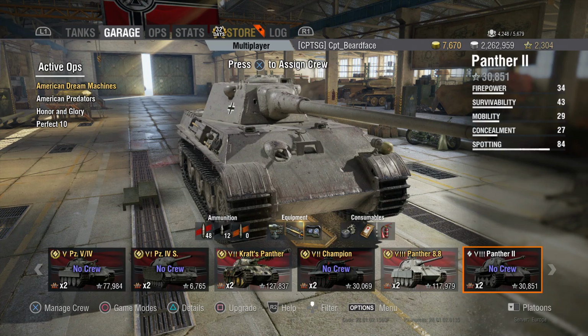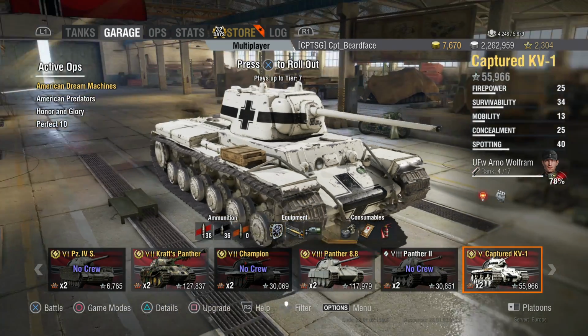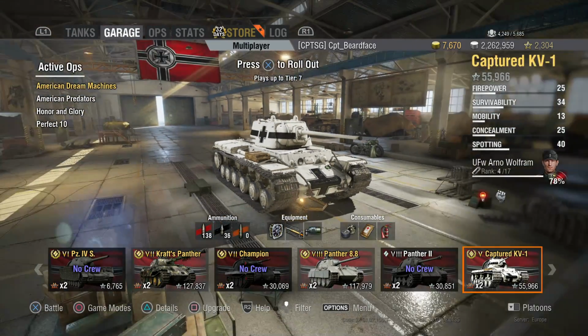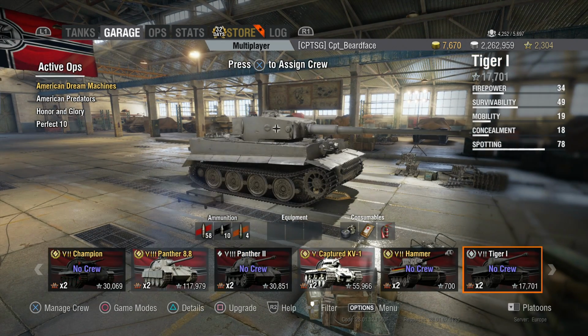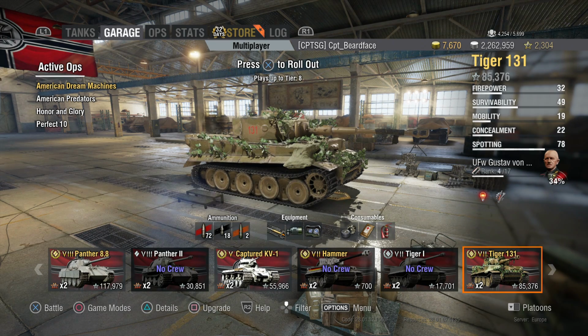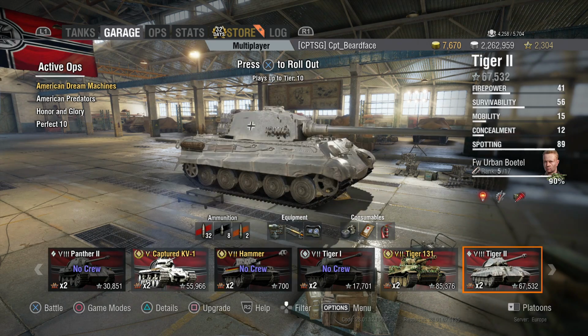Panther 2, gone back into that one. Captured KB1. It's alright, that blurry bit at the side's bugging me now slightly. In fact, I might just zoom out. Got the Hammer. Don't drive that very often at all. Still got my Tiger. Took the equipment off to fund something else. I don't want to get rid of it. I do like the Tiger. Tiger 131. My Tiger 2.